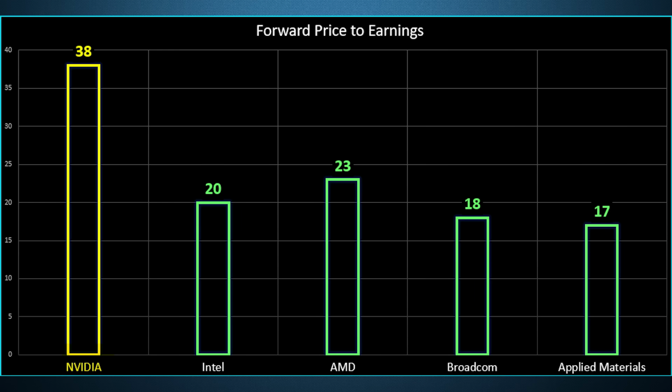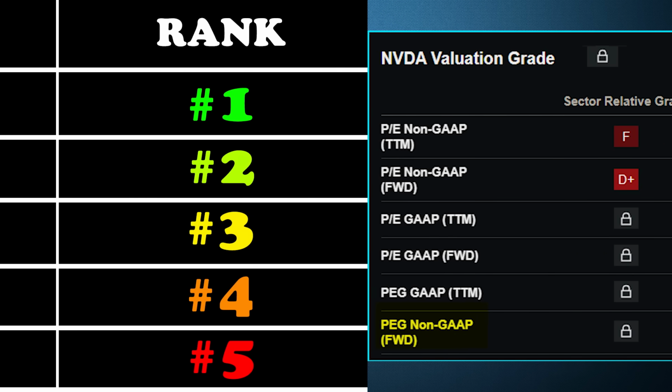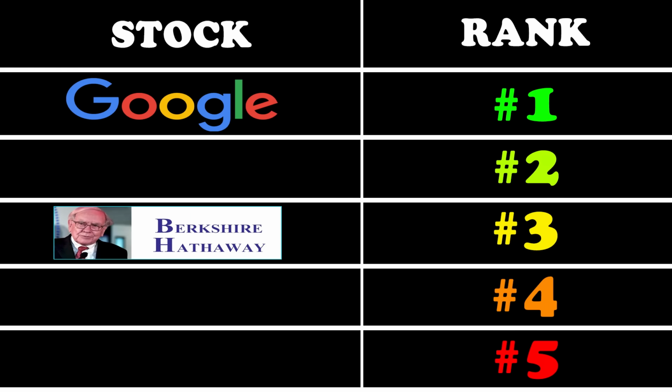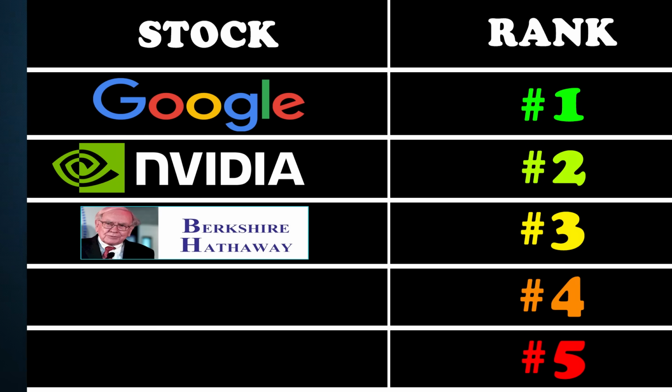But longer term, I just think Nvidia has still really a lot of gas left in the tank, and it's why their more forward-looking PEG ratio is actually 30% cheaper than the sector, if you can believe it. So I'm definitely holding my position long term, not necessarily buying more at this time, but I do love it overall, and I'm easily ranking it number 2 on this list, and I'd probably even buy some if I didn't already own it. So I still agree with Simmons' decision here to be picking it up.